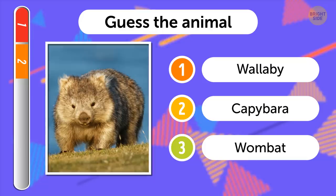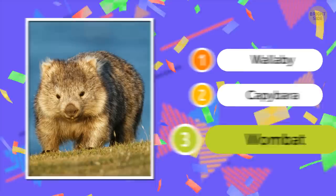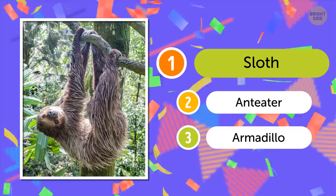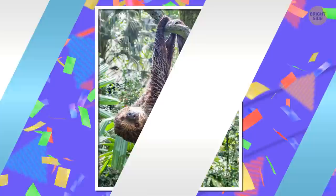That's a wombat. Don't let this fluffy body trick you. These guys can run at a speed of up to 25 miles per hour. Okay, what about this creature? This is a sloth. They're blind and terribly slow, but a sloth is still 3 times as strong as you are. Next up, what's your call?